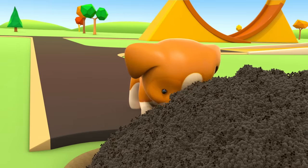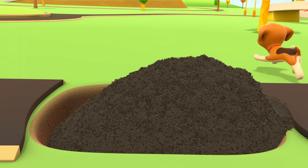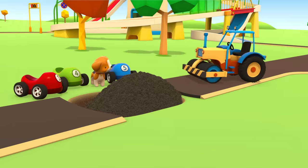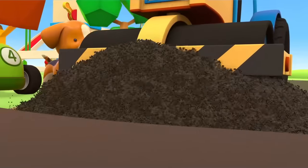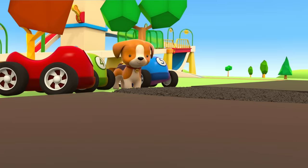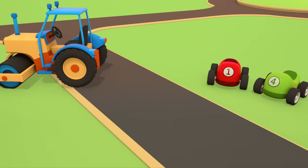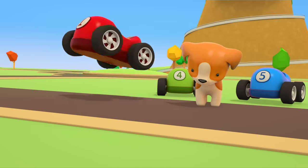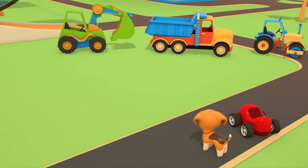The asphalt needs to be pressed down and leveled out. The road roller will make easy work of that. The road roller has a heavy cylinder at the front, which it uses to press down asphalt and level off the road. Great work! The little cars are so pleased that it worked. Thank you, helper cars.